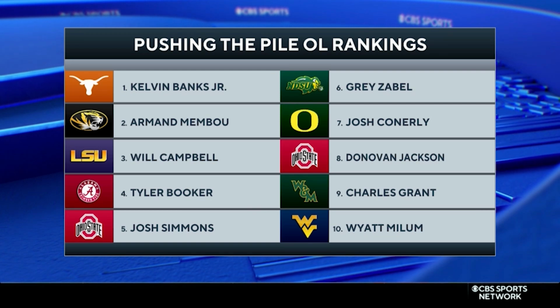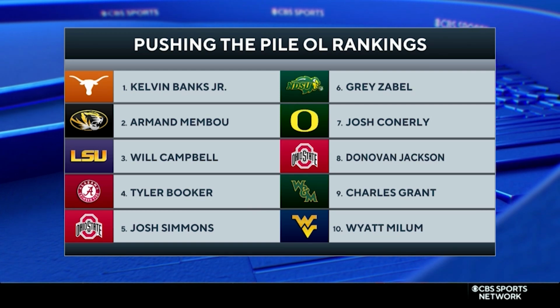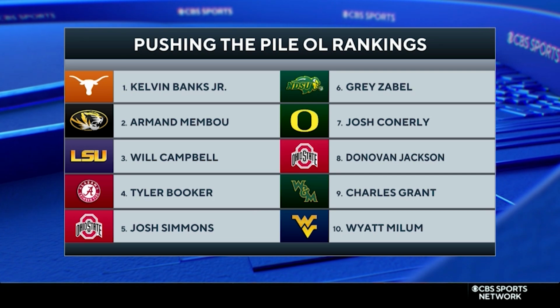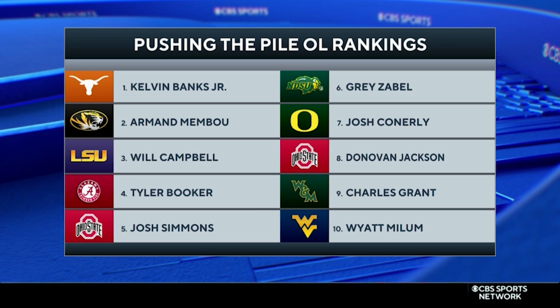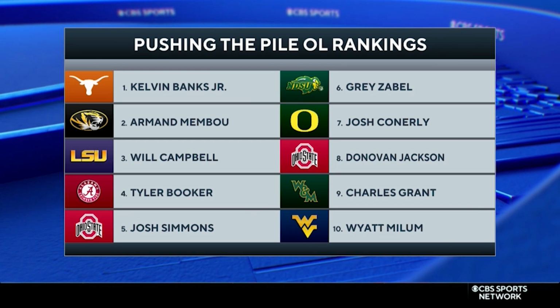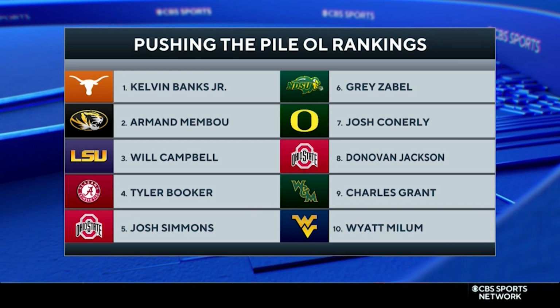Tyler Booker I have at 4, the big, brutish offensive guard for the Alabama Crimson Tide. I don't really worry about his combine numbers. They weren't great. His RAS score, relative athletic score, is not ideal, but it's a guard. And he's a phone booth guard. He's not a zone scheme sort of guard. So it's just a guard.